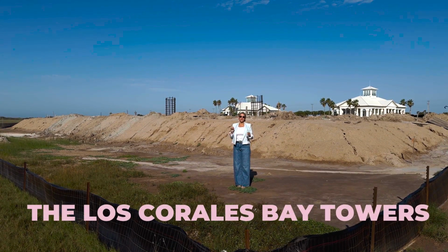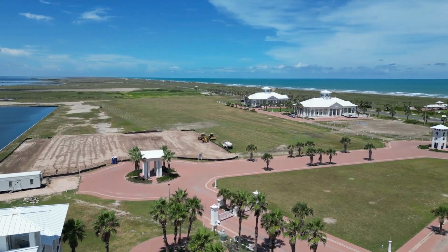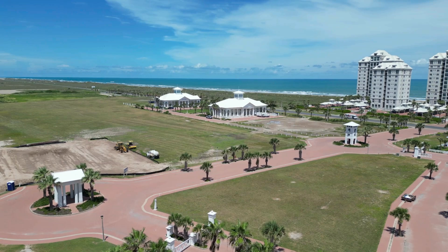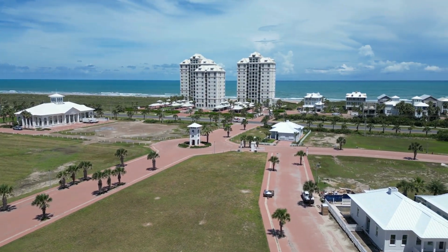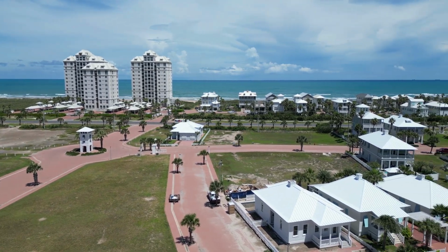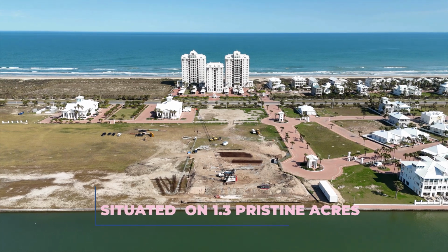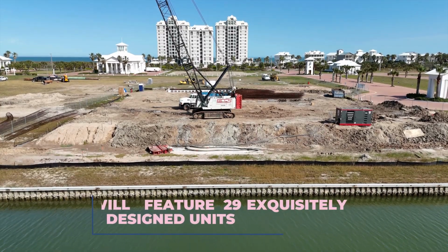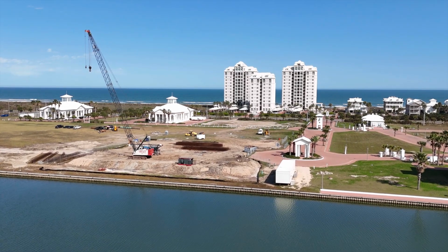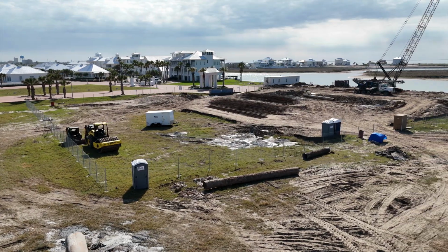Welcome to the Los Corrales Bay Towers, South Padre Island's newest marina front luxury development. Nestled within the exclusive community of the shores, this coastal condominium project offers luxury, tranquility, and convenience. Situated on 1.3 pristine acres, this 6-story building will feature 29 exquisitely designed units. Choose from 2 to 3 bedroom floor plans, or elevate your lifestyle with one of the 5 luxurious lofts offering 4 bedrooms.